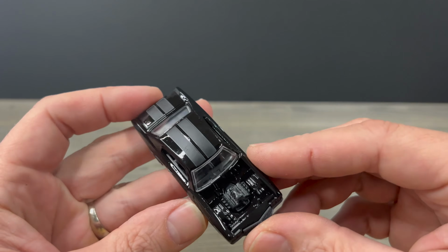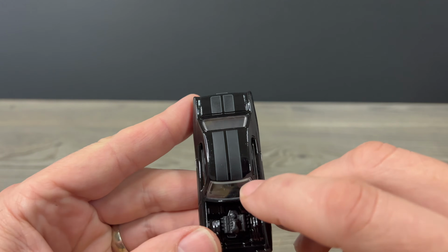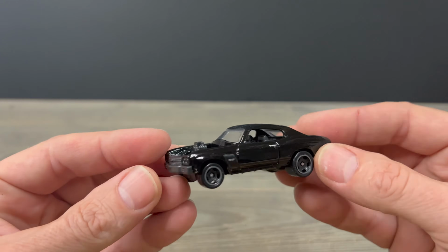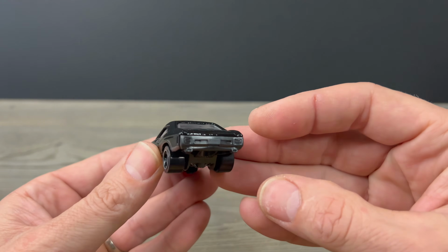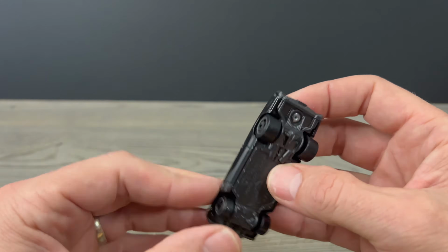All the engine compartment stuff is going to be black, and you do have the two racing stripes going down the top, which are in a matte black surrounded by a gray pinstripe. Overall, this car right here looking really, really good in this colorway. Of course, you're not going to get any tampos as far as headlights or taillights goes, but that's okay. I'll forgive them this time.